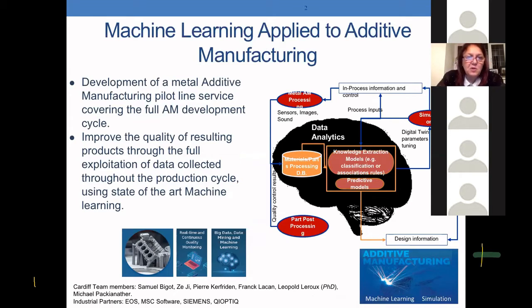And finally, this is also active research at the moment. We're using machine learning to understand the process, again, as a black box process. So here we have the process parameters. These are the mechanical engineering properties. If we manufacture lots of parts, maybe machine learning will enable us to find some correlations. This is a project funded by the European Commission.